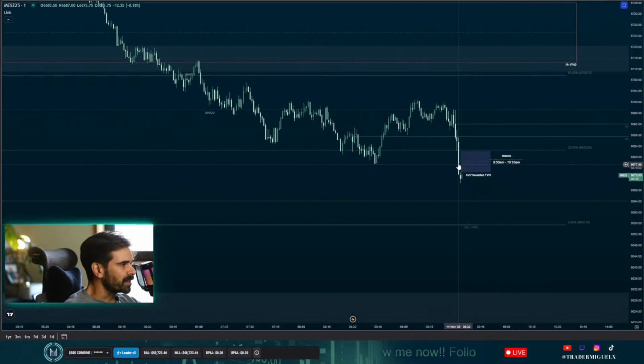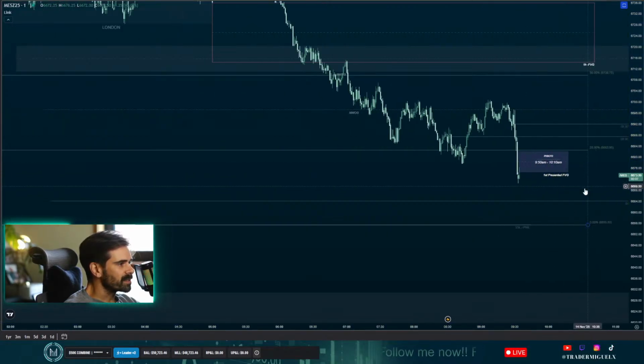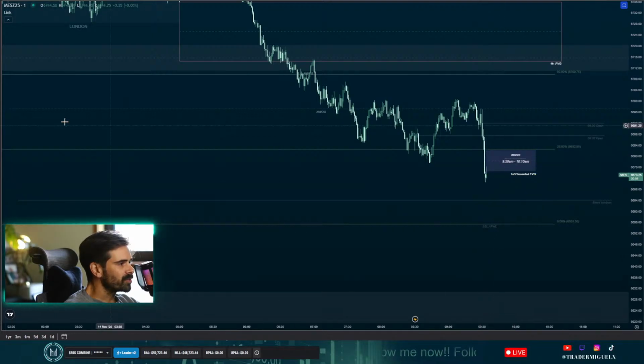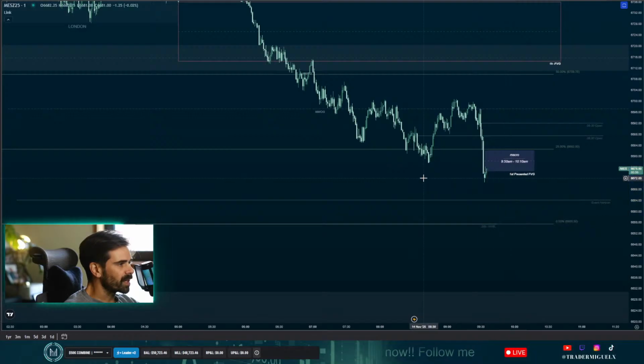So first presented fair value gap here. Yeah, this is the first presented fair value gap. Let's see if price really respects it. If so, we might see a drive lower towards previous week's low on ES, which is about 20 handles away. If we are able to trade above it and eventually reclaim this quadrant, then we might consider that thank God it's Friday setup. But at this point, I'm more inclined for sell side liquidity here.